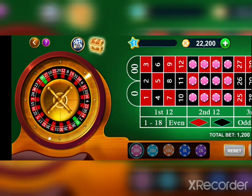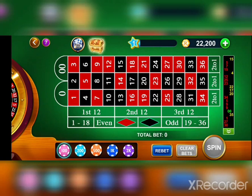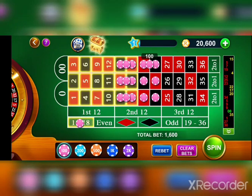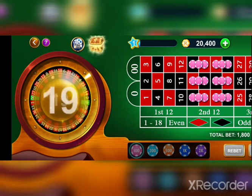See if it comes up. Red. 30. Oh man, still not coming up. Even. Bet down, please. 21 plus 12. 34. 18. 12. 13, 14, 15, 16, 17, 18. Red. Finally, there's a hit. Odd.